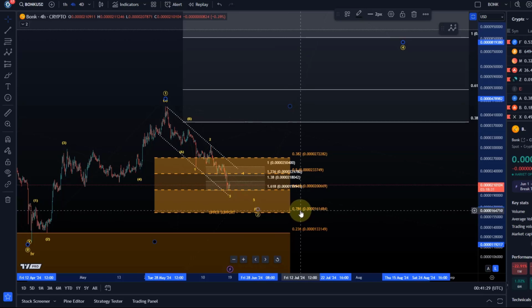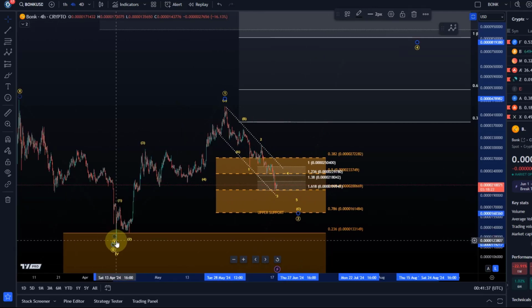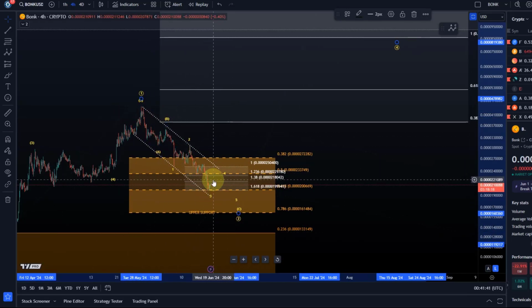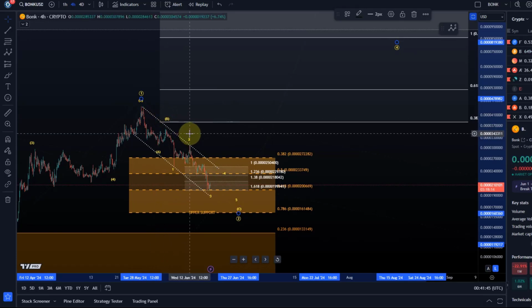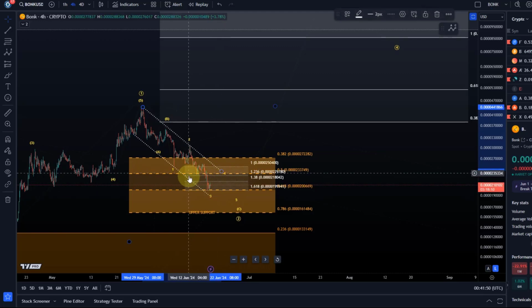Below the 78.6 retracement, the wave 2 interpretation will reduce in likelihood, but will not be invalidated until we break below the April low. At the moment, I assume we still go down lower until we see finally a convincing break of the upper boundary line of the trend channel. This would really need to break. This is the earliest signal I think that we can get that Bonk has completed the wave 2.